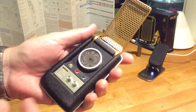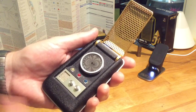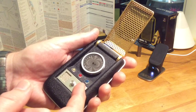I don't know all of the Star Trek talk. Like I said, I'm more of a Star Wars guy, but I love this thing. Okay, then you do left twice to get Scotty to sign off.